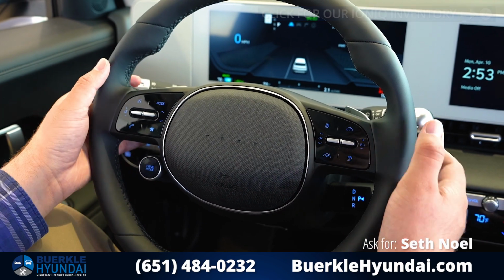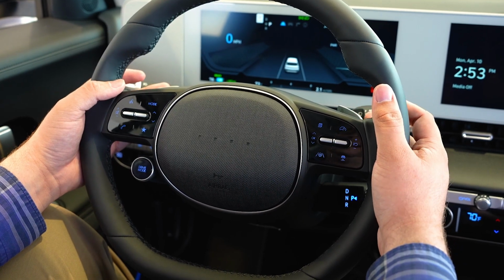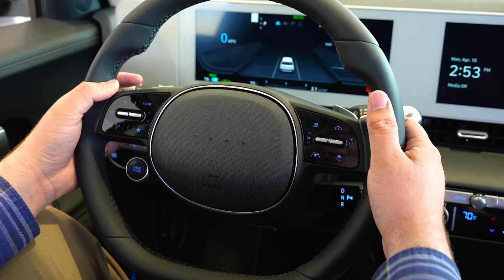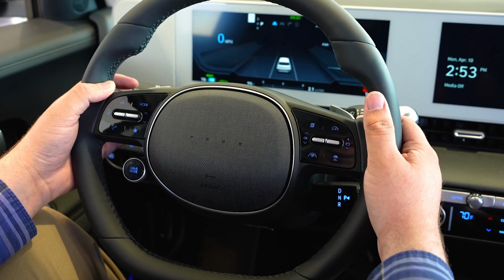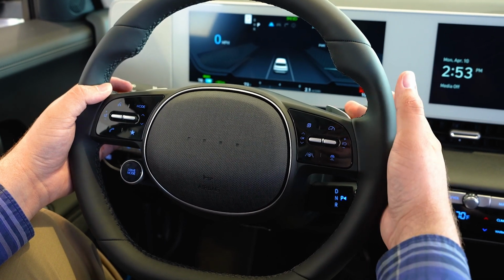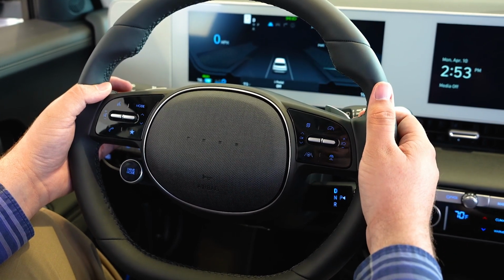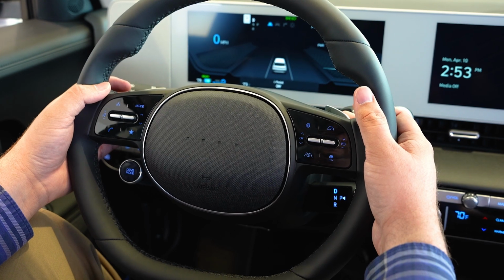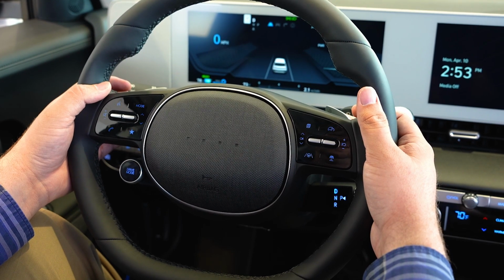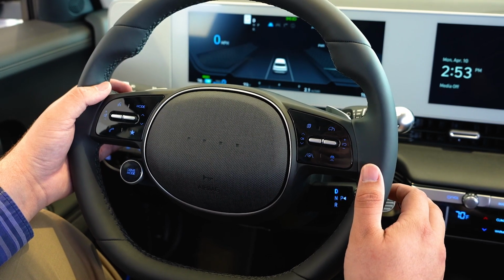Taking a look at the steering wheel of the IONIQ 5, first we'll check out the paddles on the back of the steering wheel. These paddles control the level of regenerative braking you are using. I-pedal is true one-foot driving, where if you step off of the gas pedal, it will brake immediately and strongly. You can lower the force by pressing the right paddle to level 3, 2, 1, or 0. 0 is best used when you are on the highway and don't want regenerative braking at all.